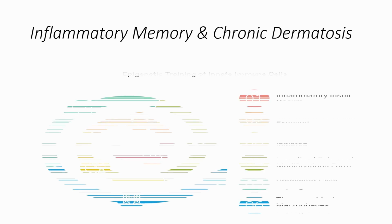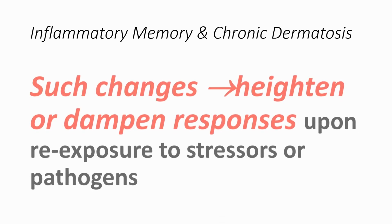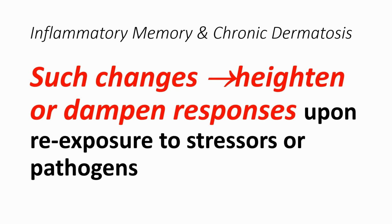However, beyond T cells, innate immune cells can also be epigenetically trained by inflammatory cells. This training, originally documented in contexts like fungal infection and lipopolysaccharide exposure, results in long-lived epigenetic modification that reprogram progenitor cells in the bone marrow, as well as tissue-resident macrophages and other innate cells. Such changes can either heighten or dampen responses upon re-exposure to stressors or pathogens. Although this phenomenon is well characterized in some systems, its precise role in chronic skin disease remains to be fully understood.